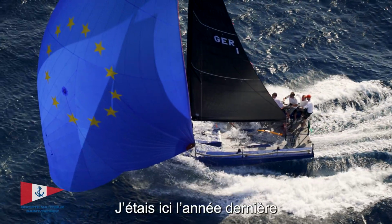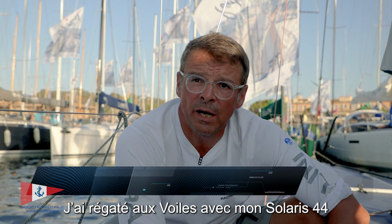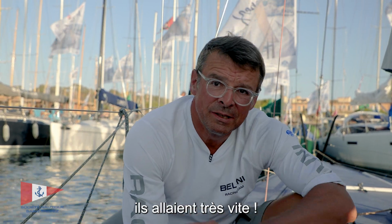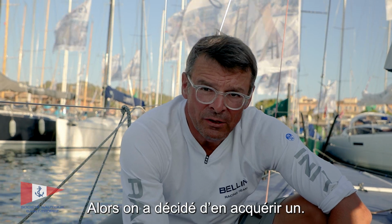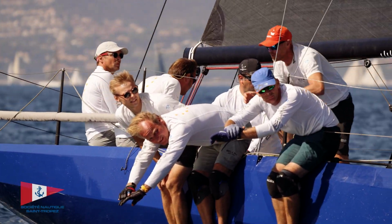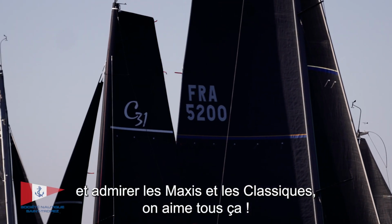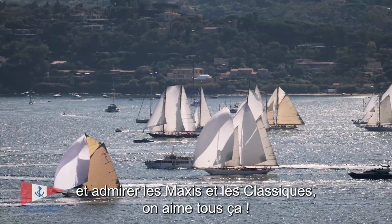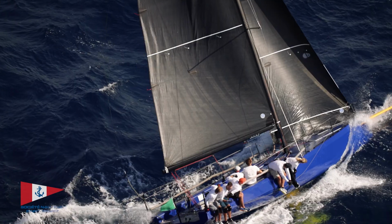I was here last year for the first time. I sailed a little while with my Solaris 44, and then I saw the Cape 31s passing us very fast, and then we decided to have a Cape 31. I love sailing in Saint-Tropez, and now to see the Maxis and the classic boats, we all love it. We are looking forward to Les Voiles for the whole year.